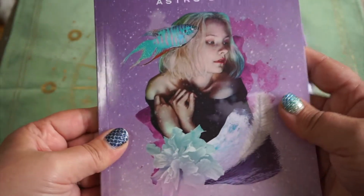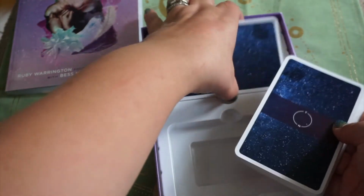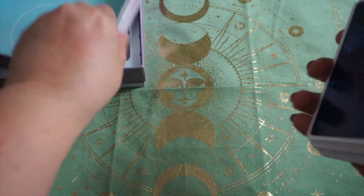And this is very much an astrology deck. Now, I have not played with this. It came in and I was like, oh my goodness, I'm not really sure how I want to utilize this.